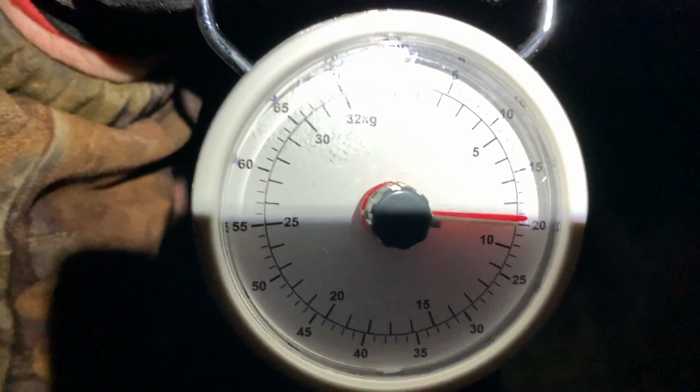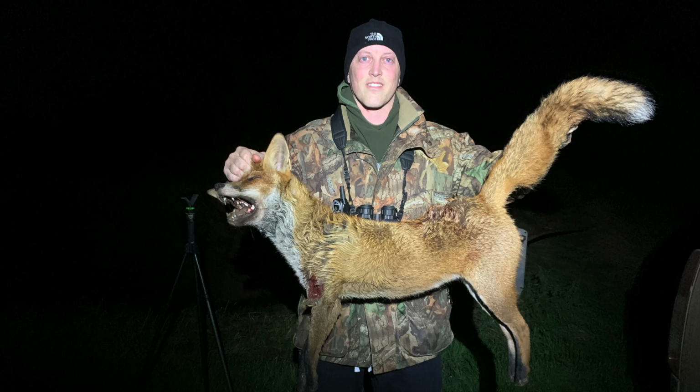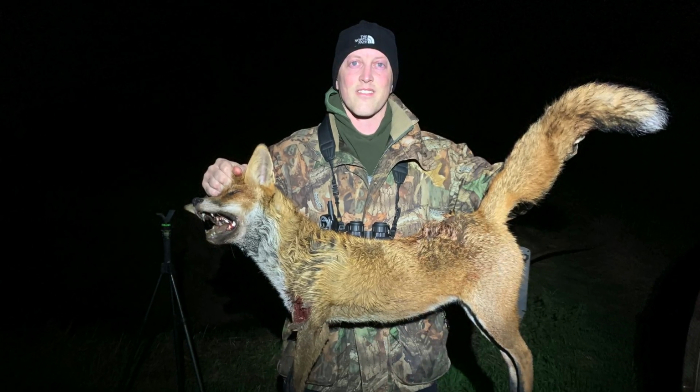Yeah, that is a big one. He is nearly 20 pound. He's 19 pound. Yeah, it's a good fox. Indeed, it was a very big fox, as you can see indeed.